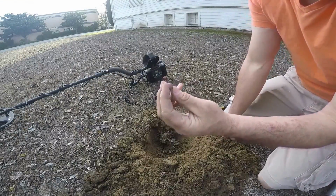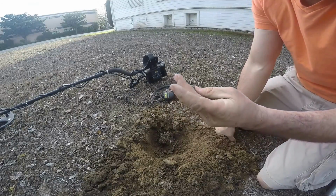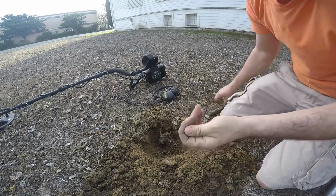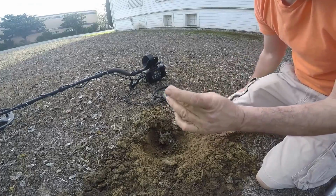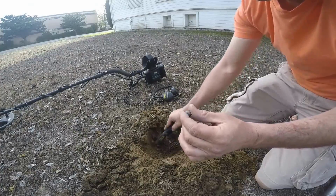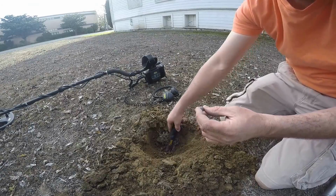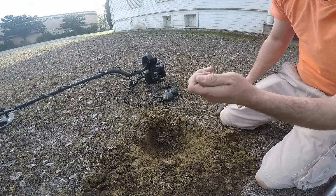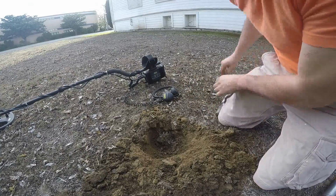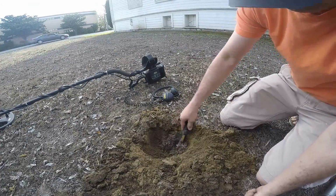Wow, look at this. Looks like a steel ball or copper ball. I don't know. Is that a musket ball? Not sure. It's pretty deep. This is an old area. Never know. Pretty cool though. That's it. Sucker hit pretty deep.